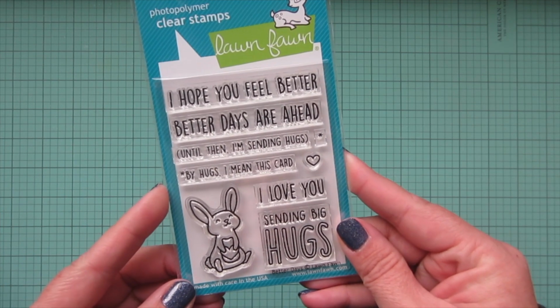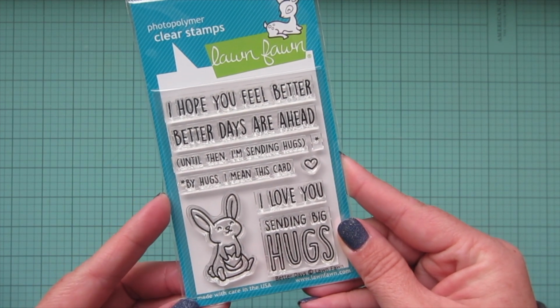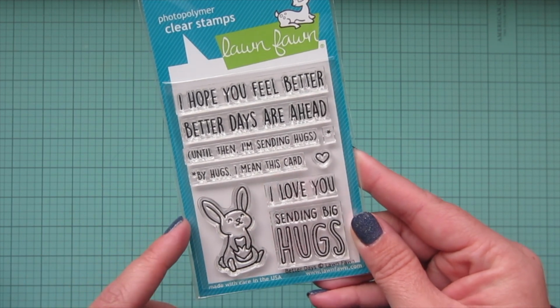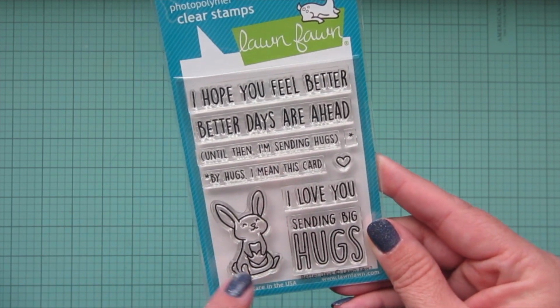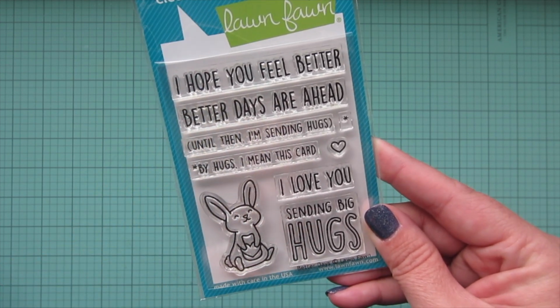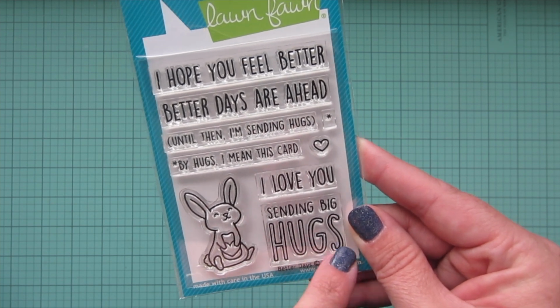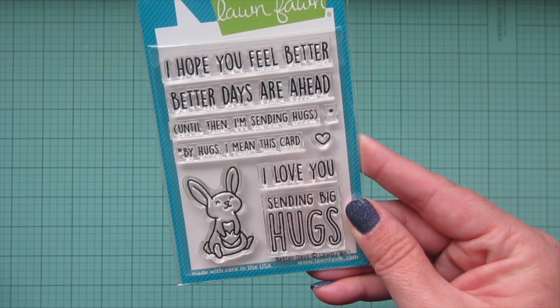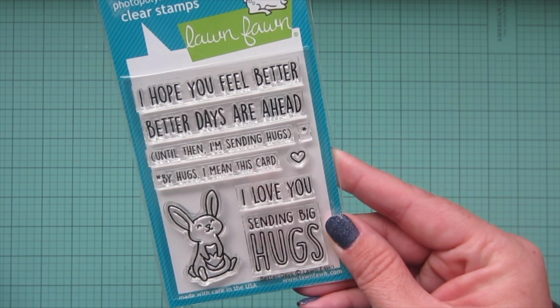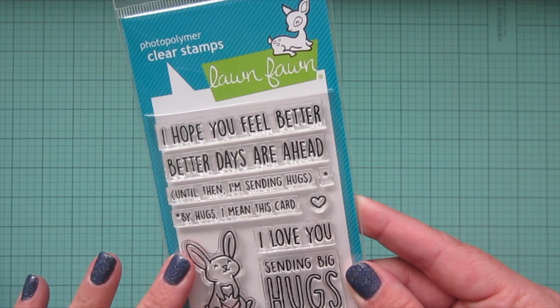The next thing I got was the freebie stamp set that they were offering. I believe it was free with a $60 purchase. I can't remember what the minimum was, but anyway, this one's called Better Days, and you've got this cute little bunny that's holding a heart, and then you've got some really great sentiments. I love this sending big hugs, and then the hugs can be colored in if you want to. Really, really cute. So I think this one was only exclusive as that freebie. I don't think it's available for purchase.